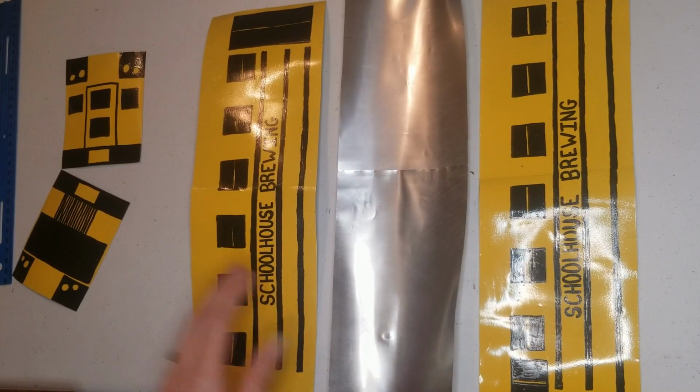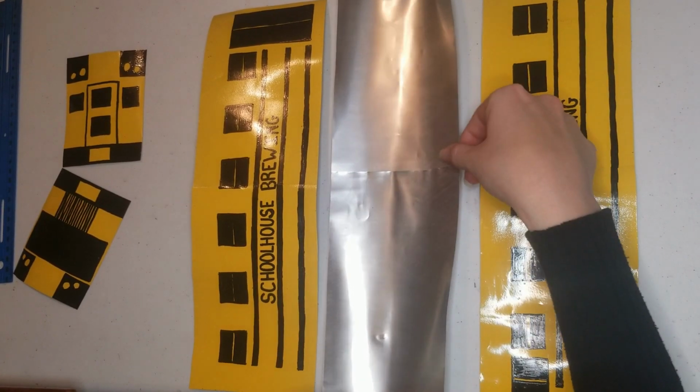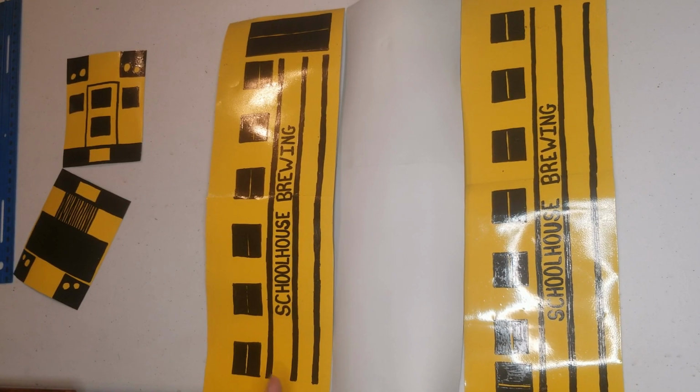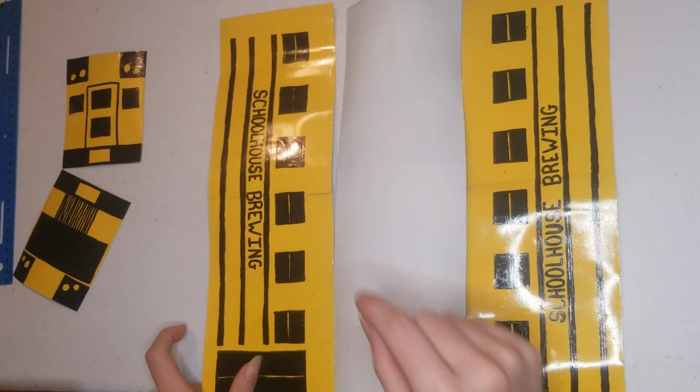Oop. Anybody else seeing the problem here? I'm talking about how I'm going to glue the roof on like this with the two sides like this. Are you seeing a problem? Upside down. Let's turn this one right side up, shall we?